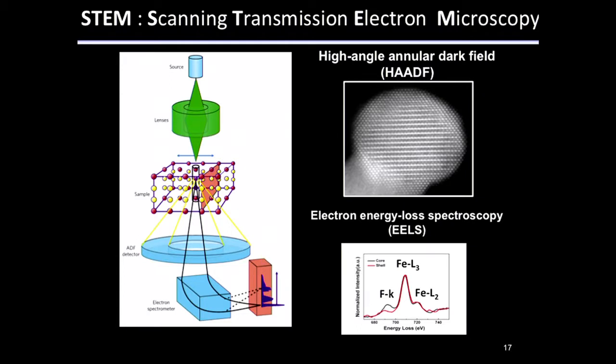Using an annular dark field detector, we can take a high-angle annular dark field image. Here is a HAADF image of a nanoparticle. Remember, here what we get is the 2D projection of a 3D image. Each bright spot corresponds to an atomic column. One advantage of a HAADF image is that the contrast is proportional to the atomic number Z. So this is Z-contrast imaging. It gives us great convenience in interpreting our images.